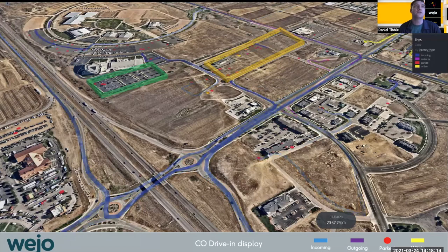So it's not just about a vehicle moving into a car park. What did it do before? What did it do afterwards? Did it park? Did it just drive through? We can see much more context because we're using a big data solution using connected vehicle data.